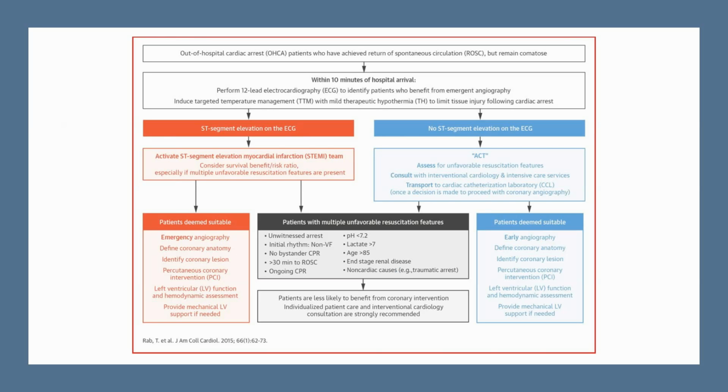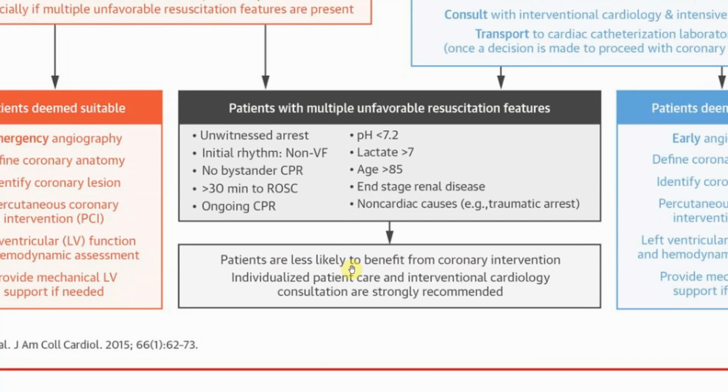Here's a pretty good algorithm that was released from the American Journal of Cardiology in 2015 that helps us, and more so the hospital, determine who needs emergent PCI. Right here, you can see unfavorable resuscitation features: if it was unwitnessed, if the rhythm was anything other than VF, if they didn't get bystander CPR, if it took more than 30 minutes to get ROSC, etc. Those are patients that the hospital is less likely to cath emergently. So we need to know who they are more likely to cath emergently.